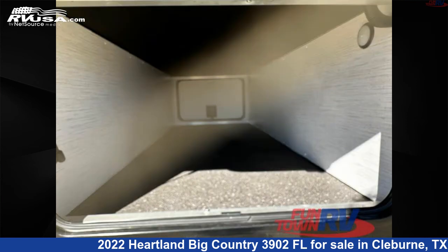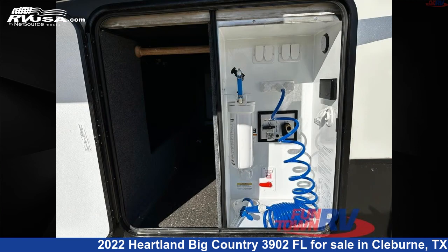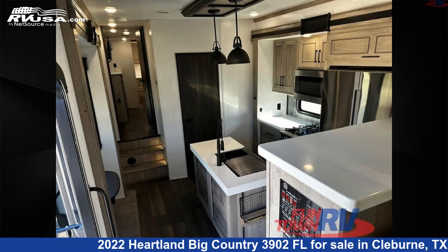This used Heartland is 43 feet 0 inches in length and features sleep 6, slide-out, and 65 gallons fresh water capacity. The floor plan layout of this fifth wheel features bath and a half, front entertainment, front living area, kitchen island, rear bath.